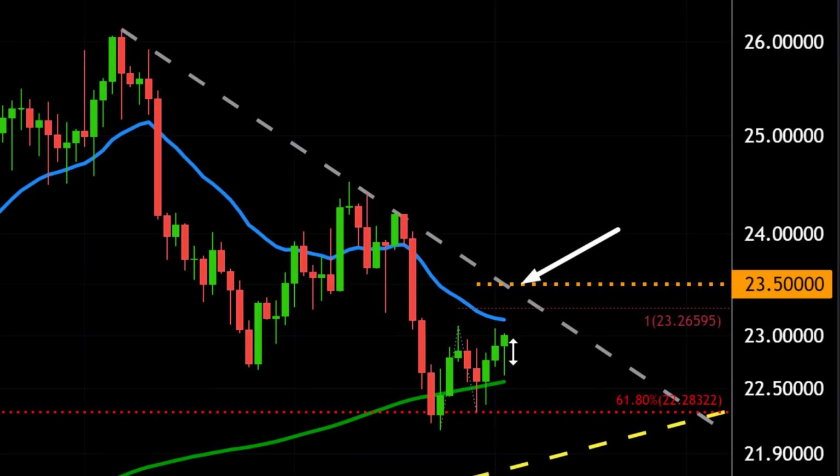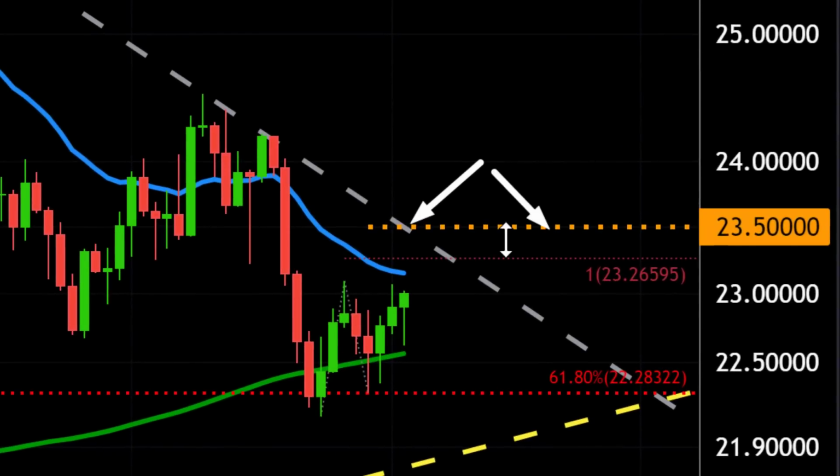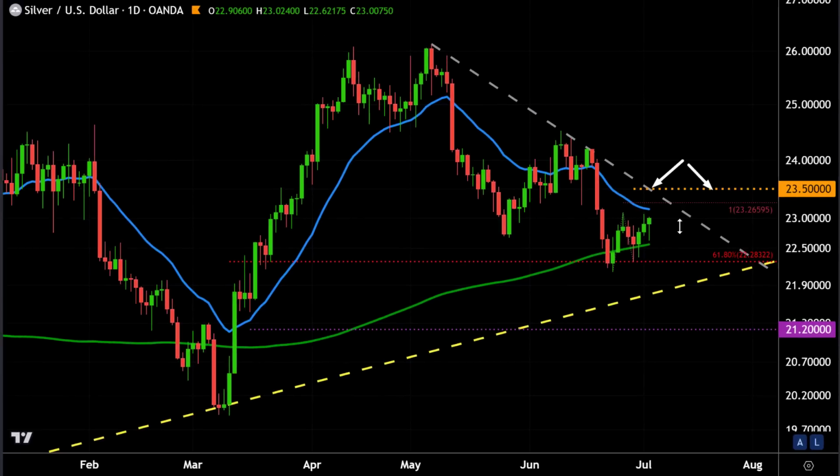If silver can give us a nice green bar rally and breakout and a close ideally above 23.5, this orange line you see on my chart, so a breakout and a close above 23.5, would be what I need as a confirmation to say that silver is likely bottoming here. Okay, so until that happens, I want to remain just a bit cautious here. Again, I still think that silver is in an uptrend. I still think this is coming to an end in its correction, but nevertheless, I need confirmation.